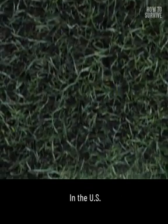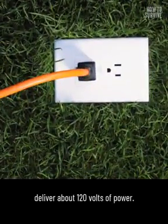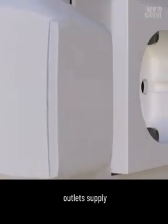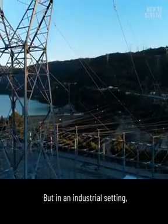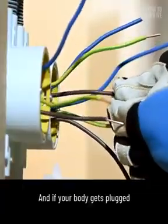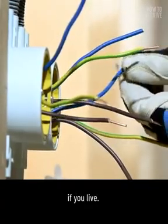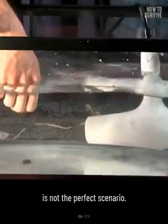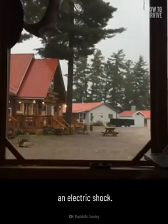In the US, most electrical outlets deliver about 120 volts of power, and in most other countries, outlets supply over 200 volts of electricity. But in an industrial setting, it can be 600 volts or more. And if your body gets plugged into that, it's going to hurt, if you live. Of course, being in a pool of water with even the slightest electric current is not the perfect scenario. So here are some things to help you survive an electric shock.